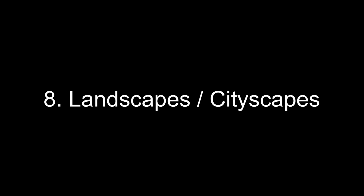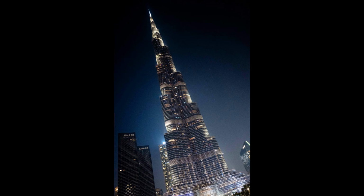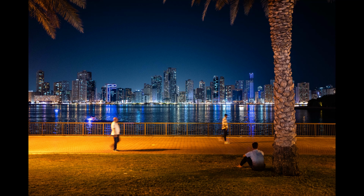Number eight, landscape photography and cityscapes. I've only got a few examples here as I was using other cameras as well, but the 28mm focal length for me is just perfect for these types of landscape and cityscape shots.